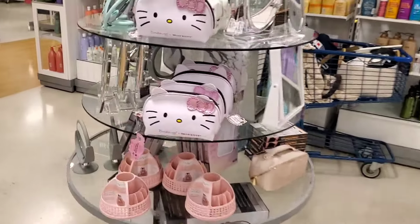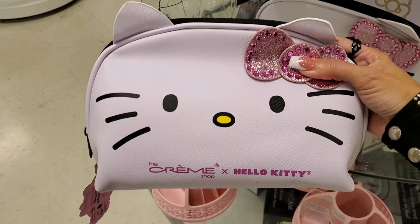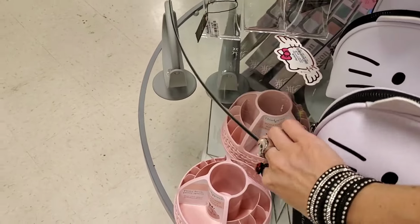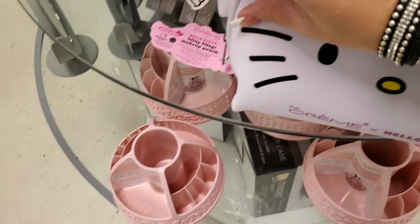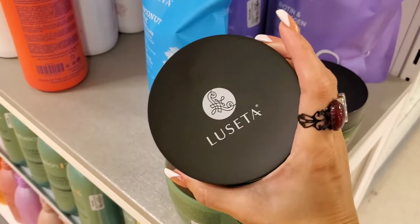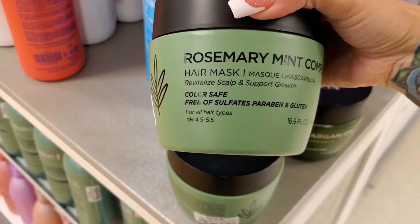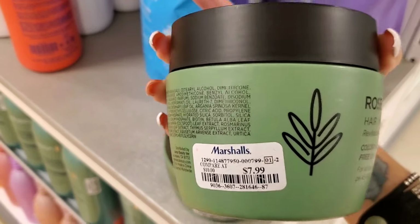See some Hello Kitty stuff here. This is the creme. This is new, actually. This is from the creme, the Hello Kitty makeup bag. It's super cute. $16. For hair products, we have this one. I've never tried this brand, so if you have, let me know if you like it. It's the Rosemary Mint Complex hair mask, and they have it for $8.